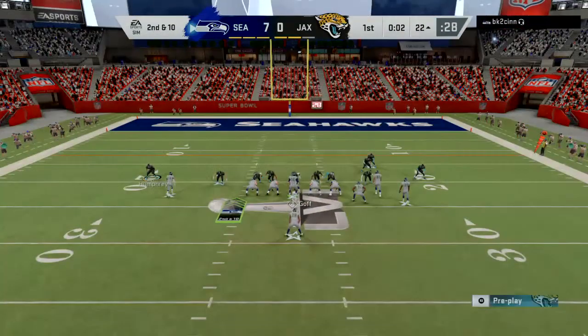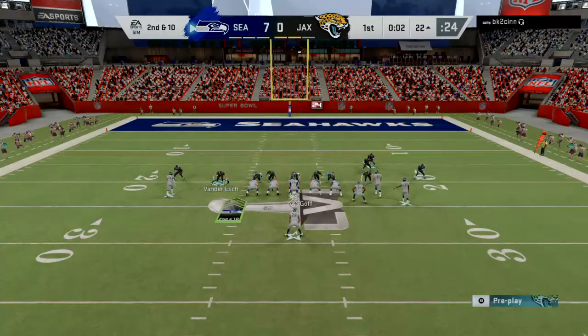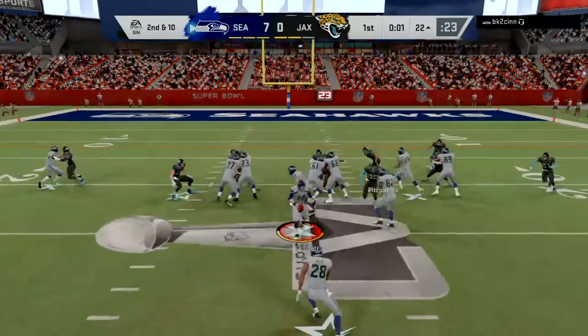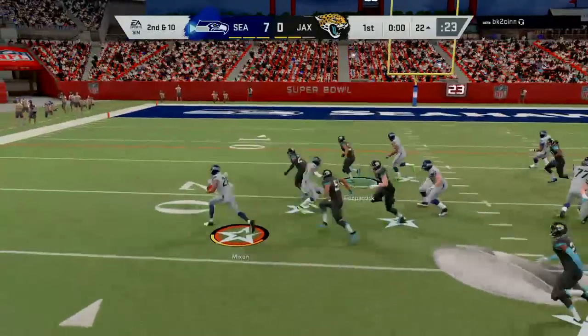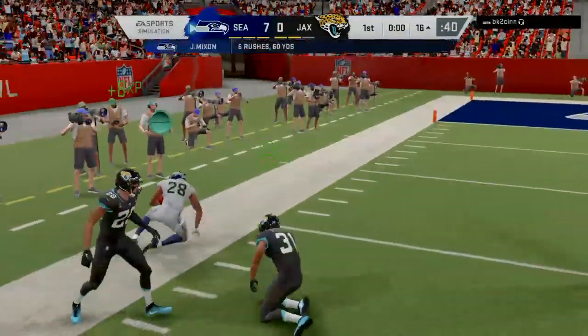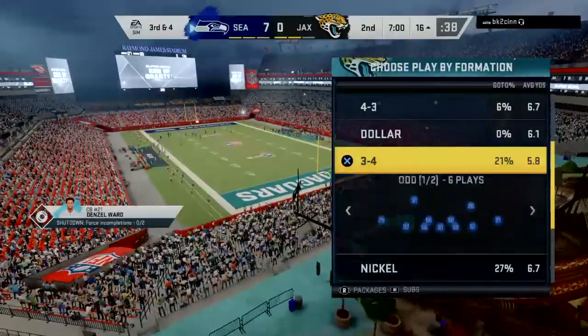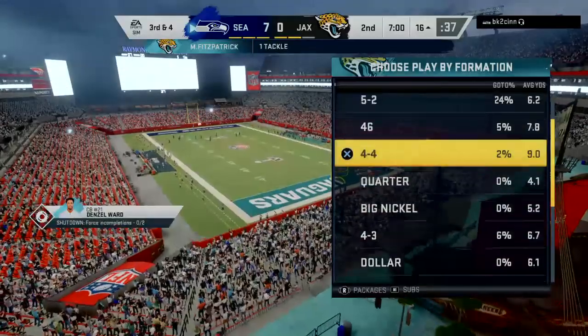Check 43. Check 52. On second down, Mixon, and he's going to be brought down on what will be the final play of this first quarter. 7-0 after one.